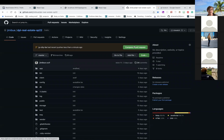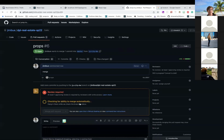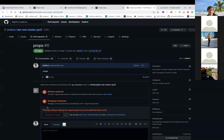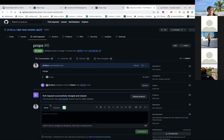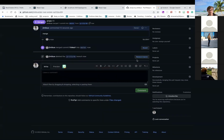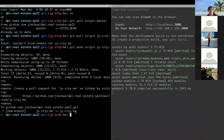So what I should have done is merge this, create the pull request, have someone review it, and delete the branch. I can delete the branch. I can always go back and restore it, but it's in master. The point is that feature was done.